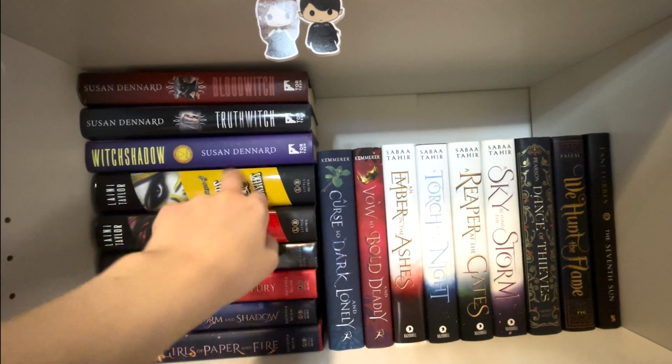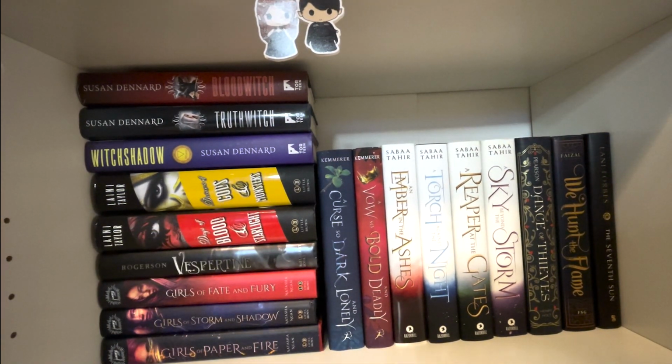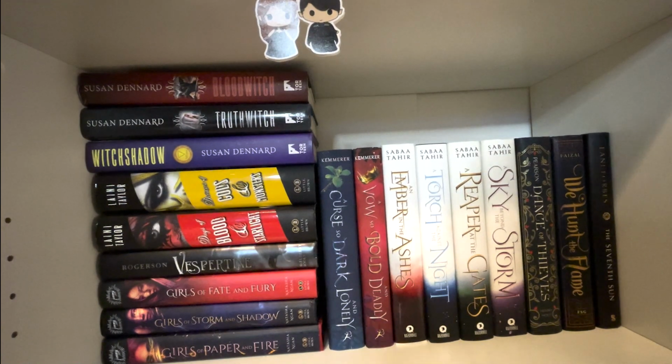Remaining 2 books of Daughter of Smoke and Bone over here. I have never read that series. Honestly, I'm getting to the point where I might unhaul it. Tried reading Daughter of Smoke and Bone like 3 times and just can't get into it.